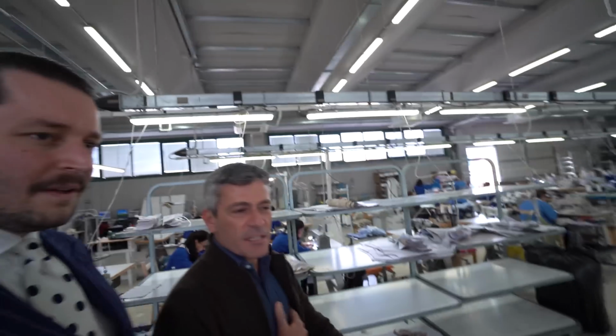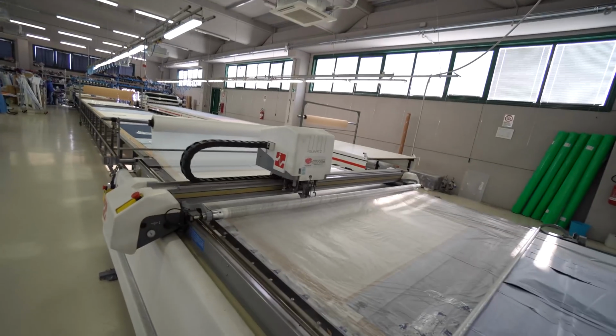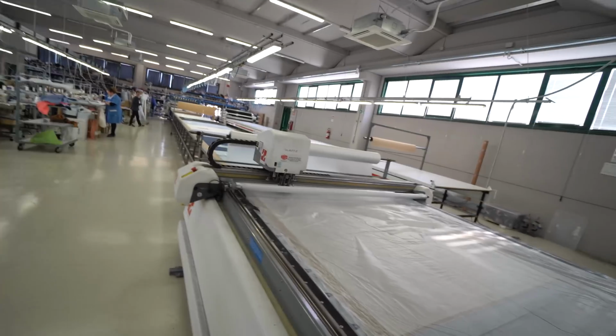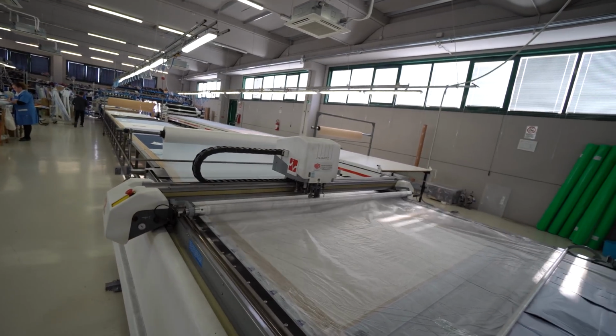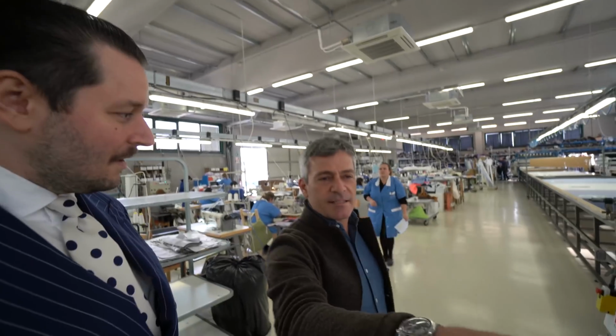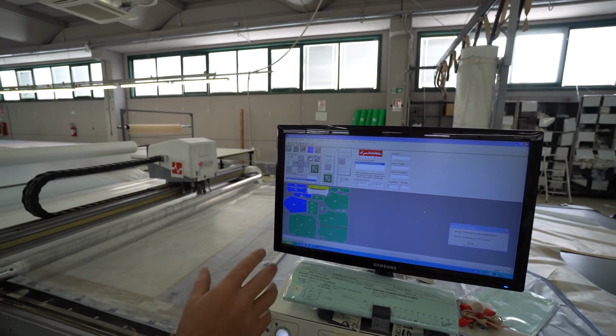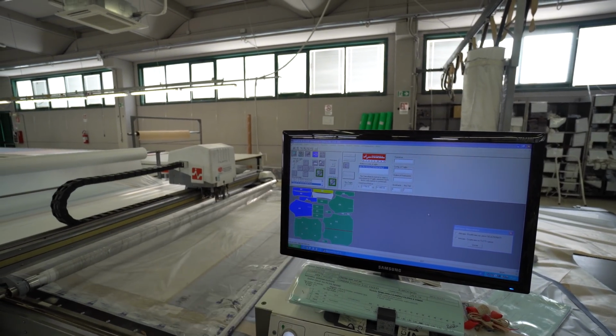Consider that till three or four years ago every shirt was cut by electronic knife. And it took at the time 15 minutes for one side. Now with the automatic cut it is 2 minutes. And here you have all the different measurements. Here we cut seasonal stuff and made-to-measure stuff. Also private customers get their own pattern. The machine cuts directly the final measurements of the made-to-measure shirts.